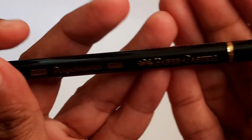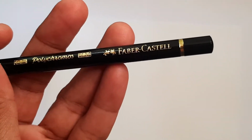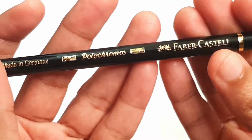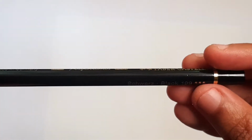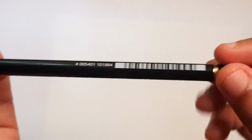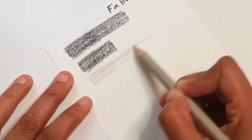So if you are still not convinced how elegant the Faber Castell products are, take a look at this black beauty. With its golden lettering, I guess this is the best a pencil can look. I still prefer the look and feel of the Winsor and Newton, although I have absolutely no complaints about the Faber Castell Polychromos pencils. Alright, let's do a swatch test of the Polychromos.